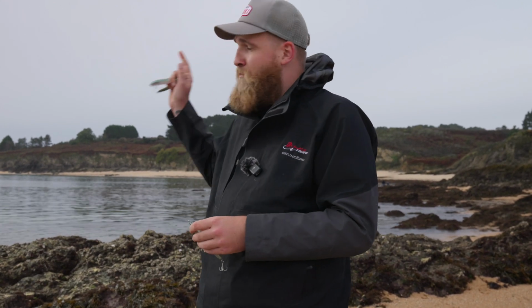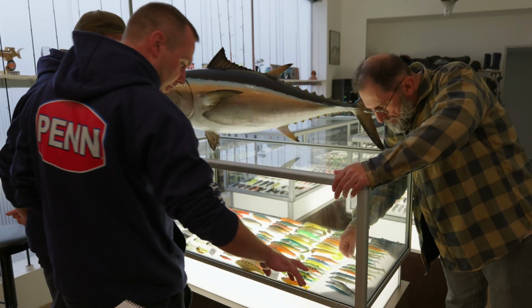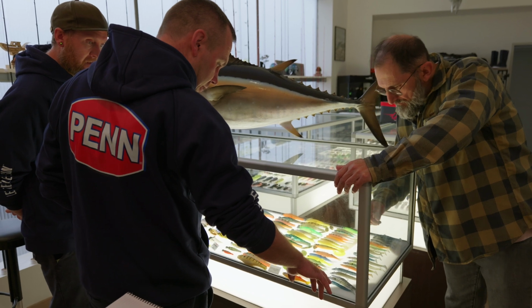We are today in Belle-île-en-Mer. It literally translates to beautiful island in the sea, with the boys from Gwinear Angling. On this island in Brittany, the headquarters of Ultimate Fishing is located. The guys are visiting the showroom, looking at all the beautiful new products, and we took this morning to go fishing.